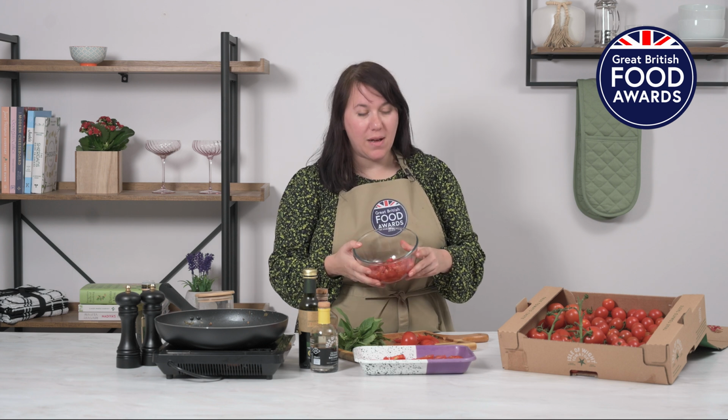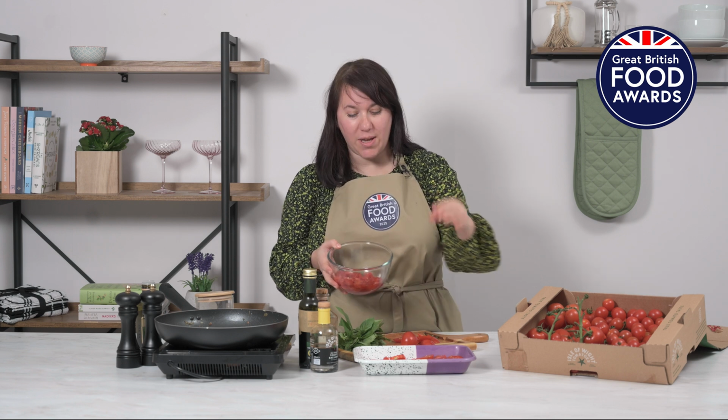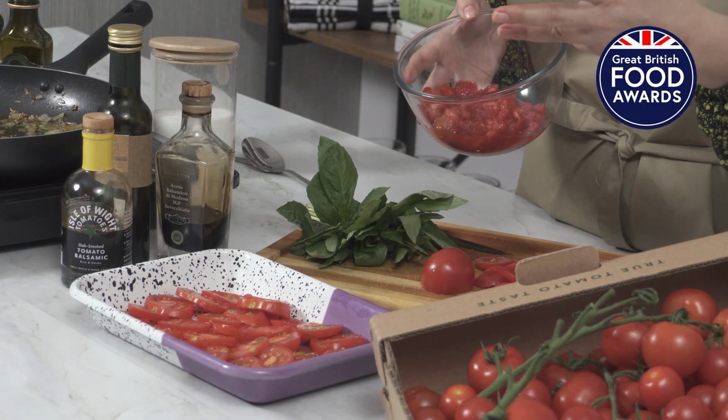Sounds a bit weird, but the acidity and the sweetness of the strawberry goes really well with the acidity and sweetness of the tomato. You add the peppery notes of the basil, and it is just perfection. A really lovely summer salad. This will feed 2 people.